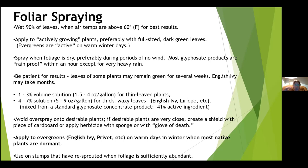When foliar spraying, also observe your landscape. If there are natives and invasives intermingling, then you either want to be very careful with foliar spraying or decide that that's not the best method for this site. If it's lightly raining, you can do a foliar spray if you're using a glyphosate product.